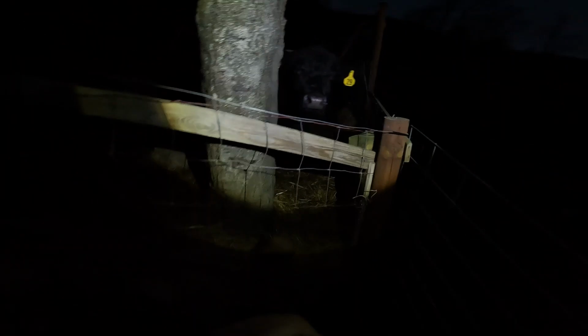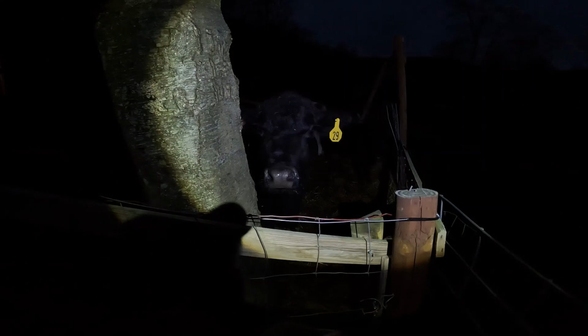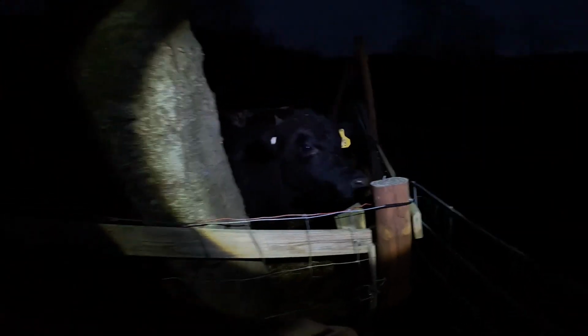We got Wilma here. She's due any day now, and we need grass for her and her calf. Come join us.